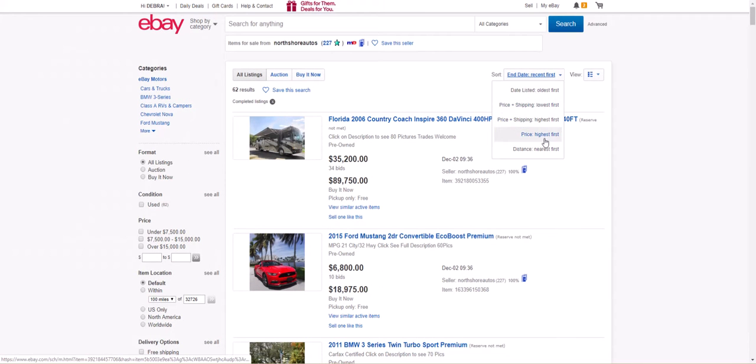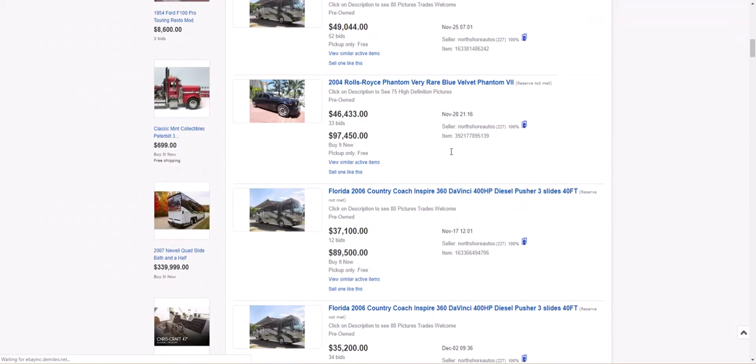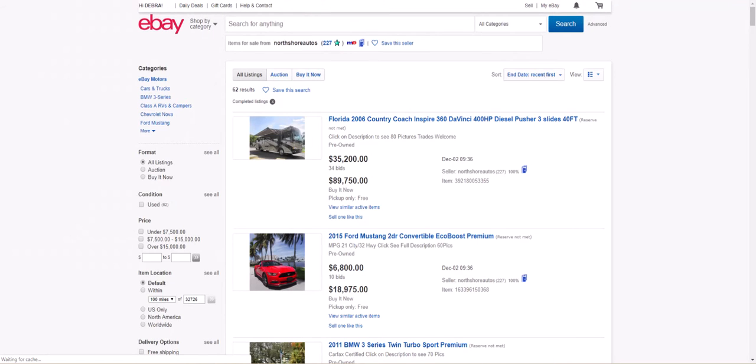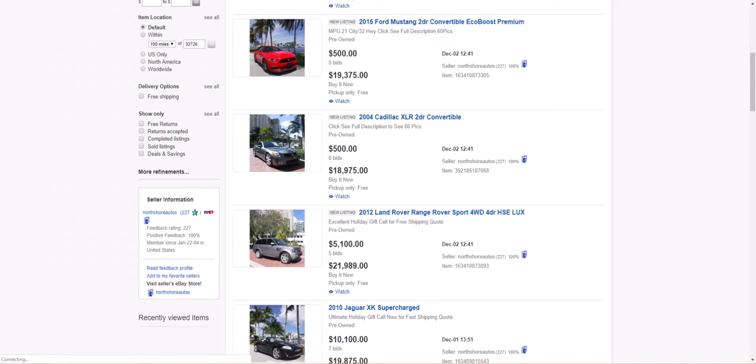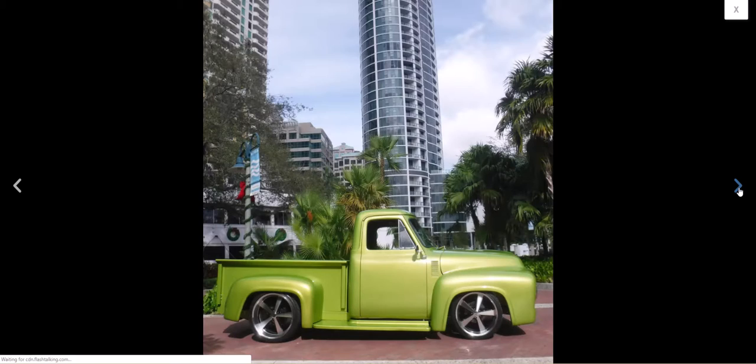If there is such a thing. No, rats. So let me do sort by price highest, because they were asking 68. So it doesn't look like they've ever had this posted before. So let's go back and see the truck, look at the pictures, blow through it pretty quick if we can.